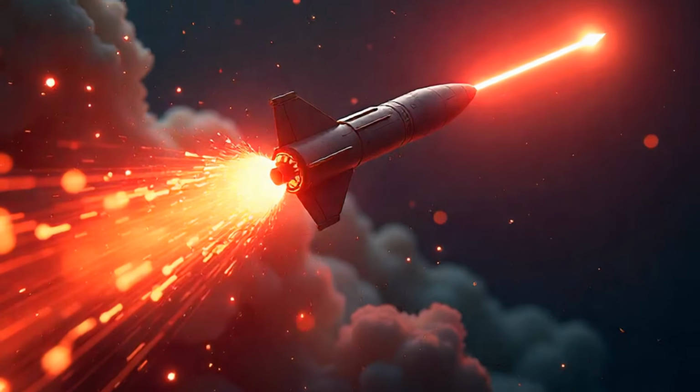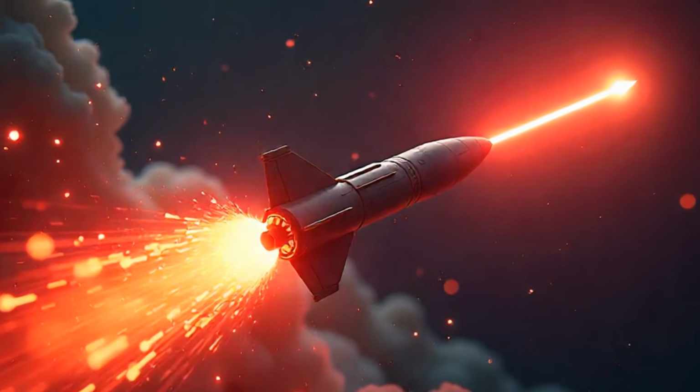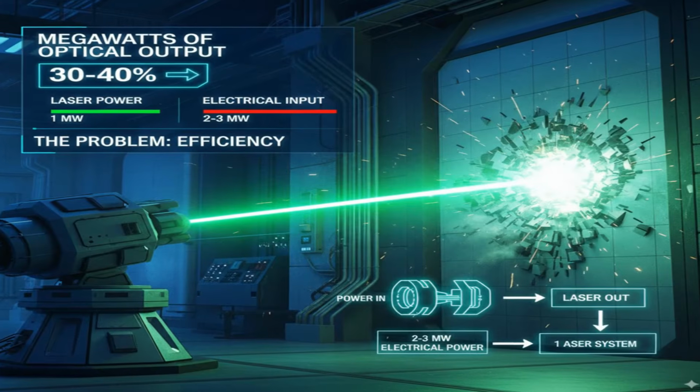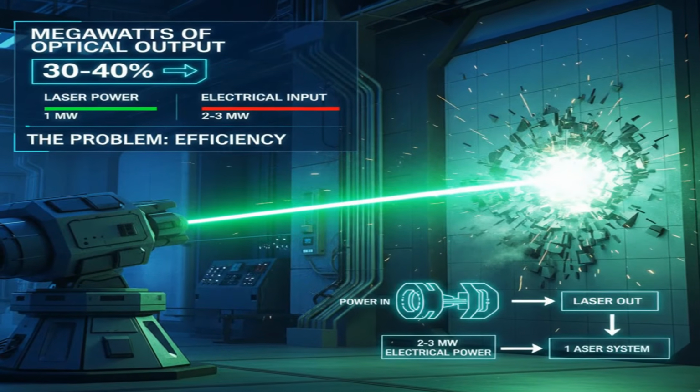For a missile traveling through boost phase, the casing might be thin aluminum, or composite material, or steel, but you still need to deposit something like 10 to 100 kilojoules per square centimeter to guarantee burn-through before the missile can maneuver or shut down its engines. That translates into megawatts of optical output delivered for several seconds.